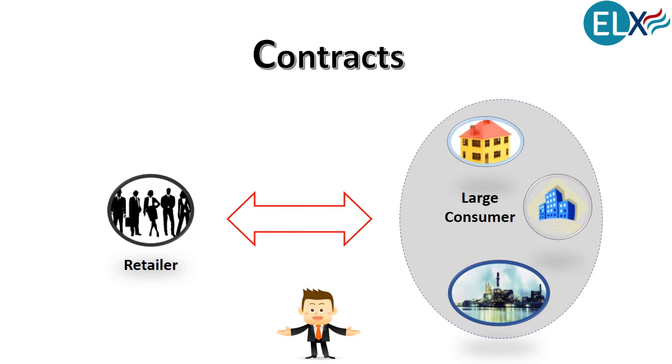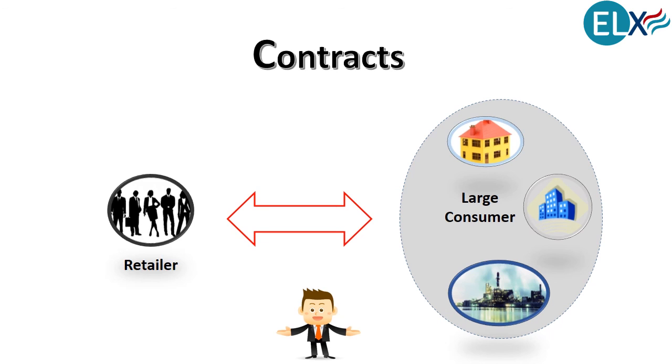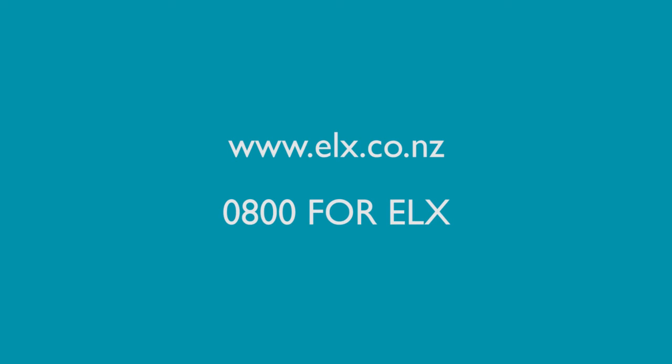Large electricity consumers typically want contracts for supply with terms of between 1 and 3 years, during which they have certainty over price. But bear in mind that retailers cannot fix line charges. So while time of use energy charges may be fixed by a retailer, the same may not apply to non-time of use energy charges because these charges may be bundled up with line charges.